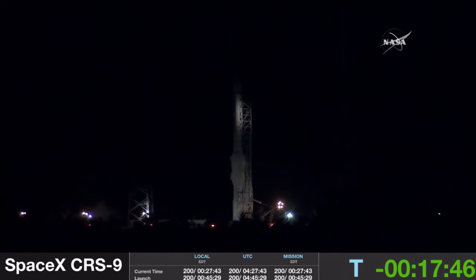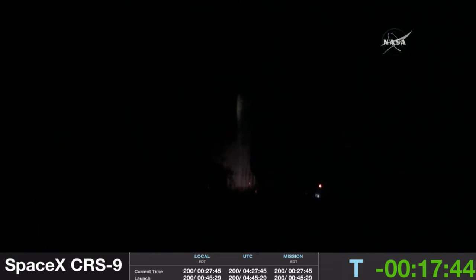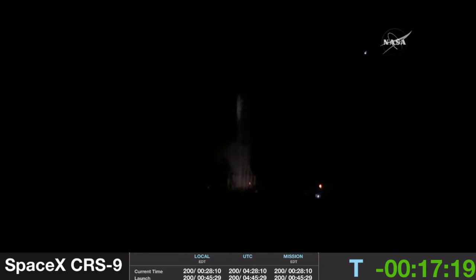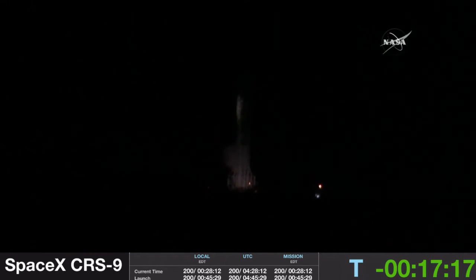This is Falcon Launch Control, T-minus 18 minutes, 32 seconds and counting. All of our activities continue to be on schedule as we've heard the launch team going through the checklist and activating the various systems on board the Falcon 9 and the Dragon in preparation for our launch tonight. About 10 minutes after launch, Dragon reaches its preliminary orbit. It then deploys its solar arrays and begins a carefully choreographed series of thruster firings to reach the space station.